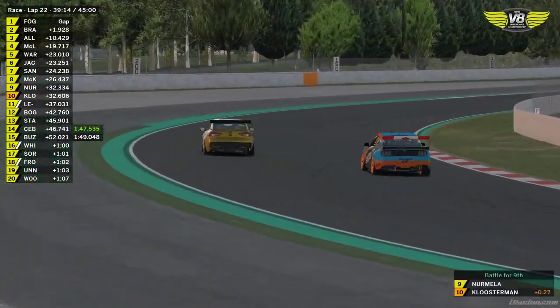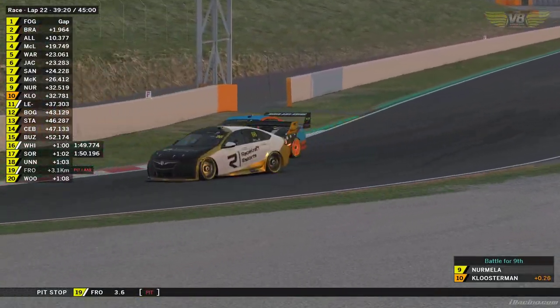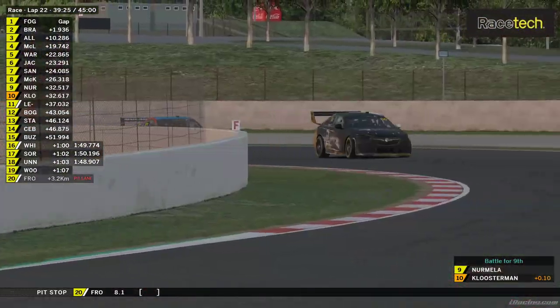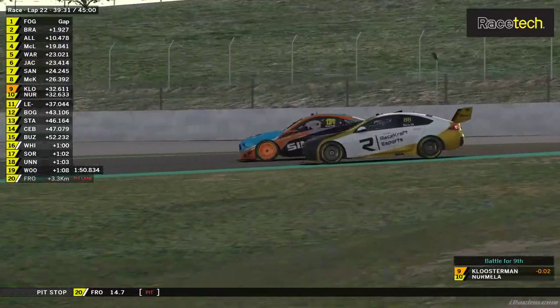Yeah, absolutely. I was not expecting him to make the move on the outside, but those fresher tires, of course, a little bit of bravery, as we have Nurmelein and Klustermann fighting it out. Of course, Tony is another driver with much fresher tires than much of the opposition, so I think he could realistically try and go for a move here. They are side by side on the outside.